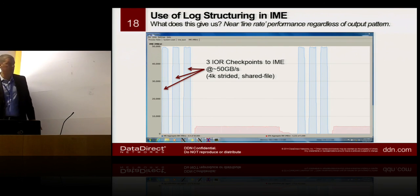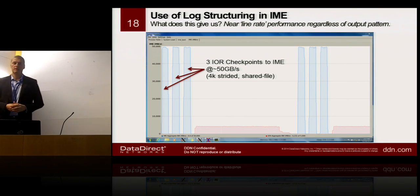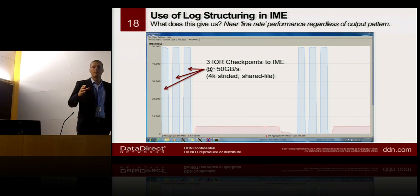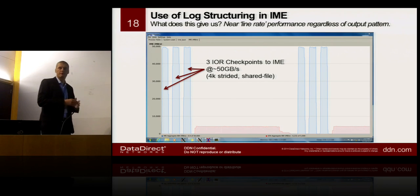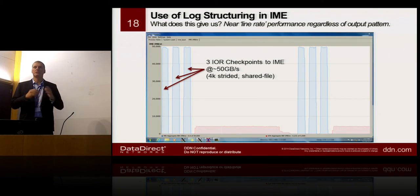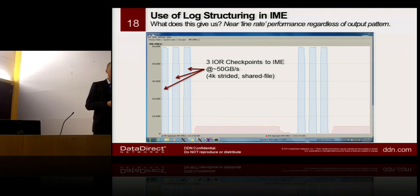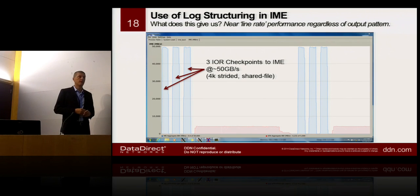Now, I think I've run out of time. The only thing I want to mention, and it is the takeaway of this brief introduction, is that IME gives you some very important features, because you will have the ability to reach a lot of performance in a very small form factor. But the important thing is that by discarding the paradigm of the POSIX approach and traditional file systems, we see a very long-term roadmap that will allow us, we think, to achieve even better and more effective solutions to the I/O problems in HPC we're seeing today.